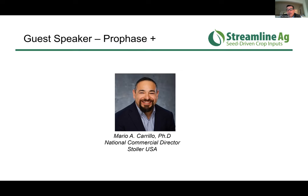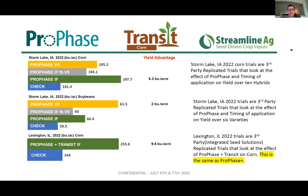And we have a world-class product in what's called ProPhase Plus. I'm going to start with data. Last year, we had a product called ProPhase Plus Transit, which is the same thing as ProPhase Plus. We just reduced the number of SKUs. So ProPhase Plus is this product in the portfolio for Streamline going forward.